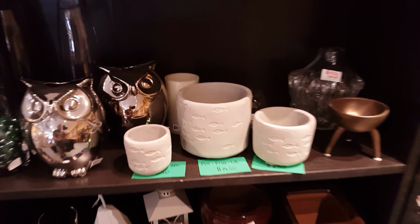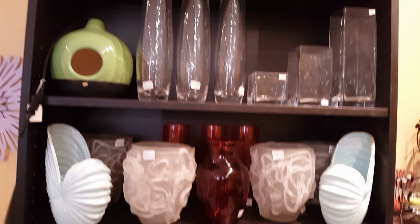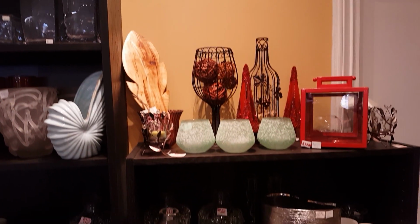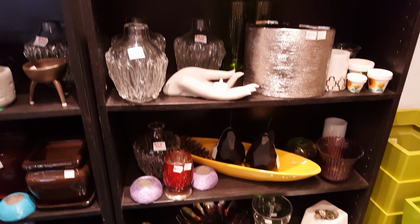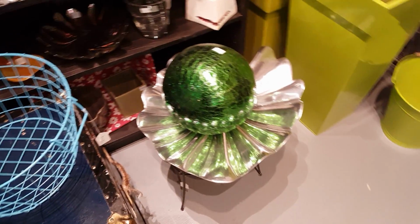Those are concrete, these guys here. Lanterns are popular out on tables, candle lanterns. I don't know, in your area, I'm sure it changes everywhere. It's something different.